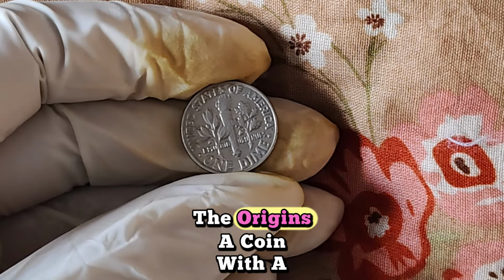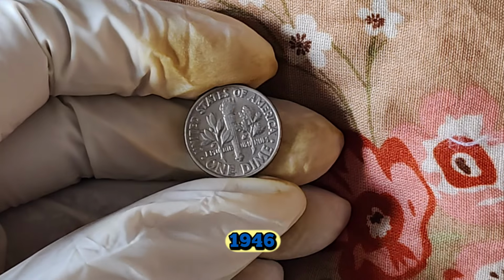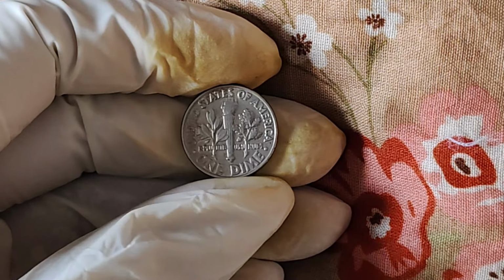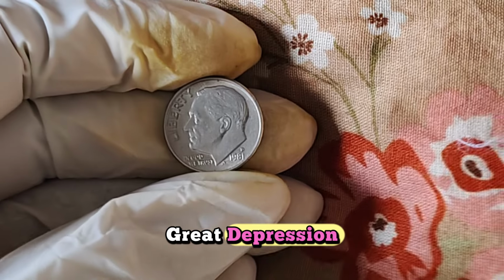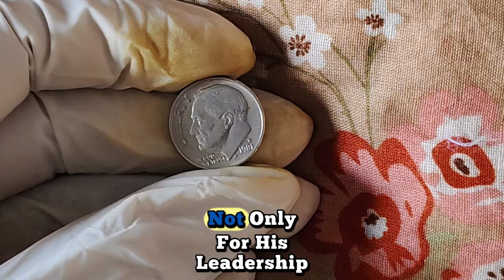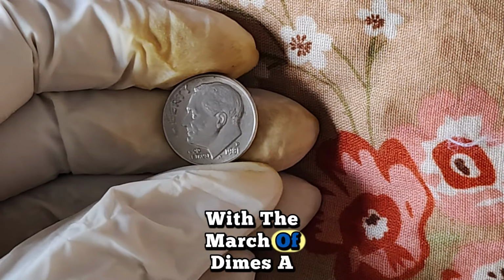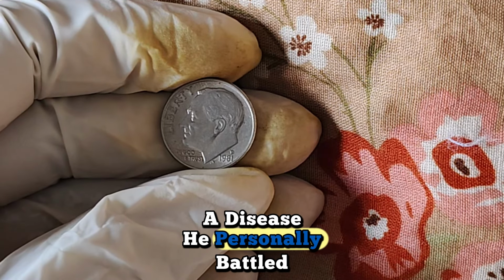The Origins. A coin with a story. The Roosevelt dime series began in 1946, following the death of President Franklin D. Roosevelt, who had become a beloved figure during the Great Depression and World War II. The dime was chosen to honor him not only for his leadership but also because of his strong association with the March of Dimes, a campaign to combat polio, a disease he personally battled.